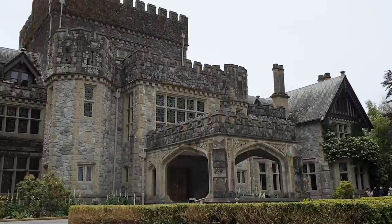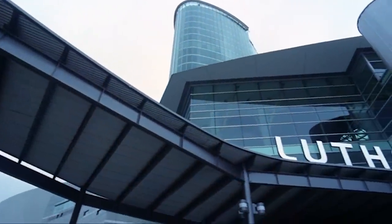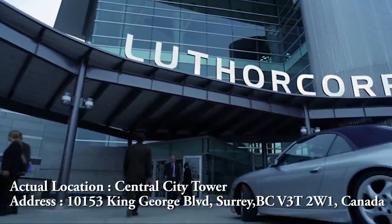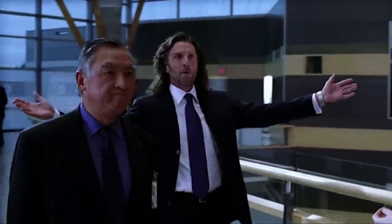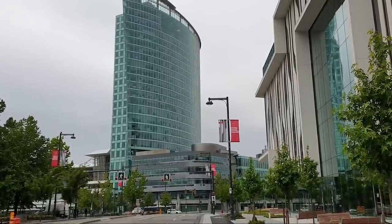So we already got a glimpse into Lex Luthor's house, so why not some of the Luthor Corp buildings? First, we have the Luthor Corp building that's used in the earlier seasons of the show. This building, located in Surrey, British Columbia, is SFU's Central City building in real life. If you were wondering, yes, a few minor scenes were shot inside this structure, but all the shots you'd really recognize were done on the building's exterior.